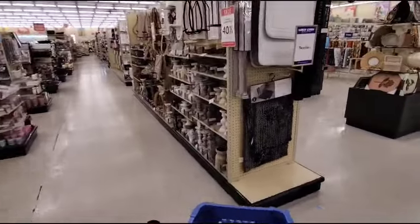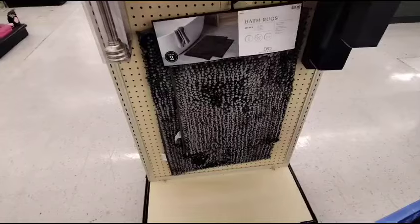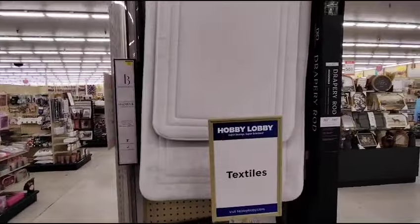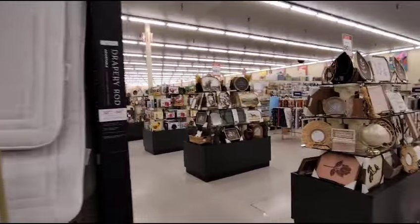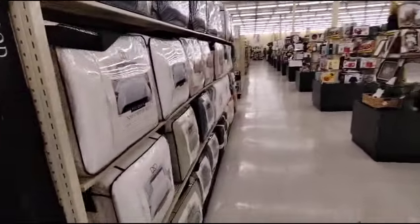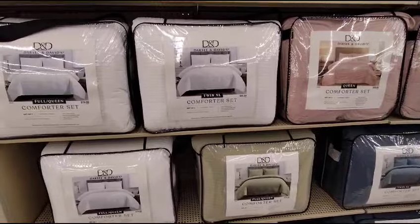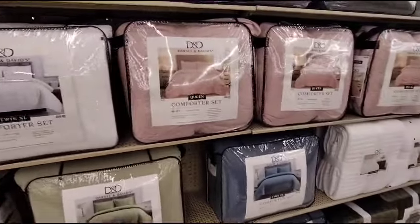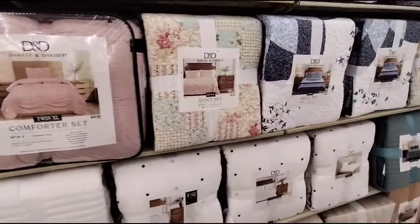Okay, and they're also bringing in like textiles, which is interesting. This is $28.99 for the set. And they have the off-white for $22.99. And then we have comforter sets. $69.99 for a twin XL. This is expensive, by the way. A queen is $69.99. That's not too bad. I do like these quilt sets.